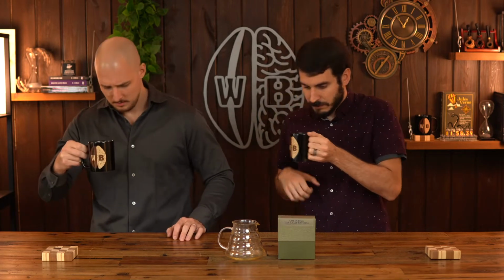The smell is... Let's see if the taste matches the smell. I don't know if I even want to drink this. No, you want to drink this. It's nice and hot, but man, this is delicious.